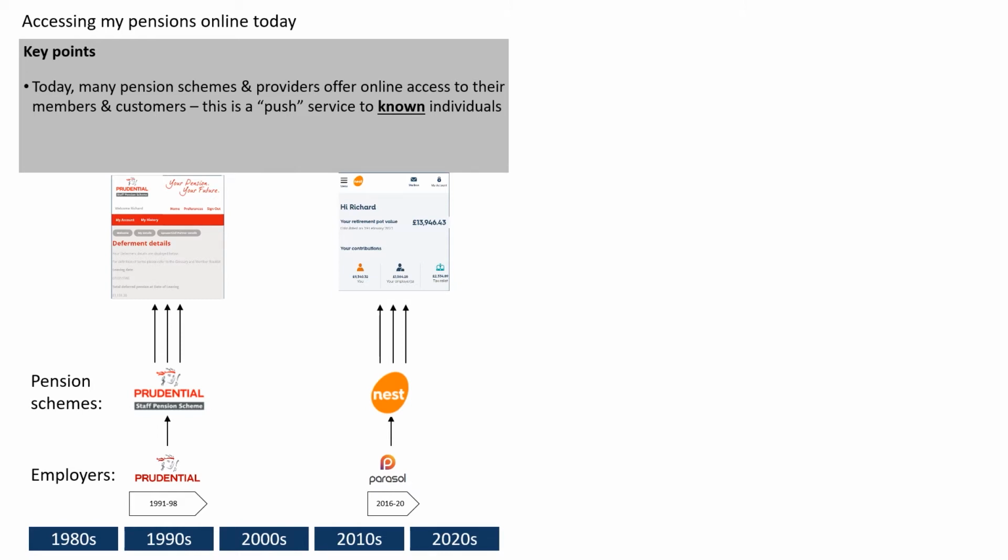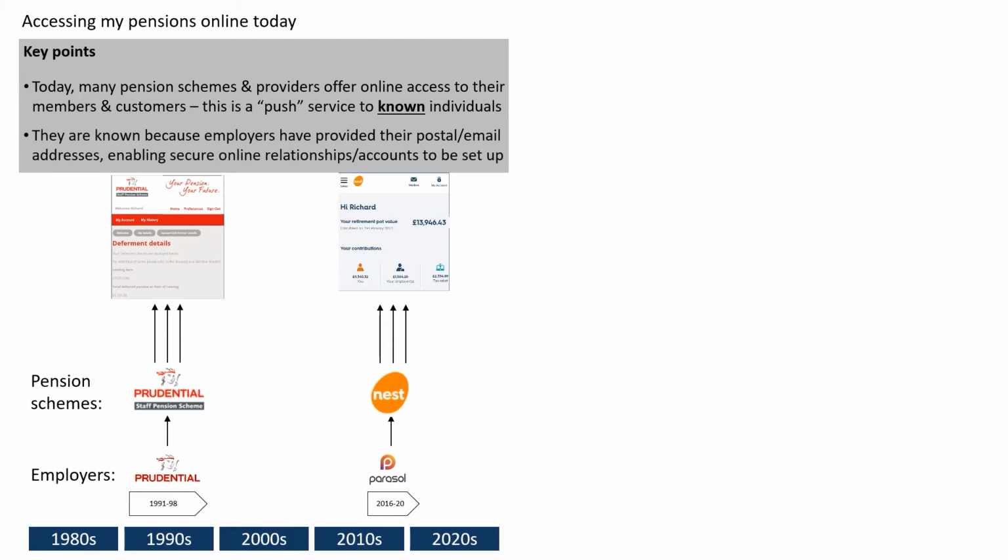And when they do this, they are pushing out that service to a community of known individuals. You may very well have been invited to use your own provider's website. If you have been, you and the other individuals are known because, in the main, employers have provided contact details. And this has enabled secure online relationships or accounts to be set up by schemes and providers.